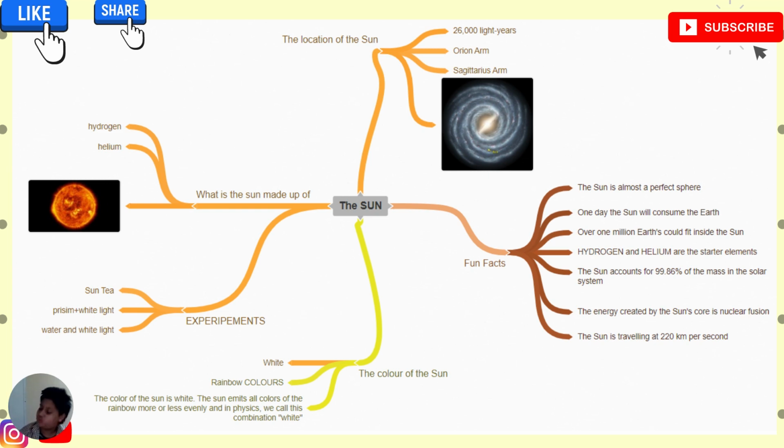Next, one day the sun will consume the Earth. When it is too hungry, it will eat the Earth. When it's dying, it will explode and eat the Earth.